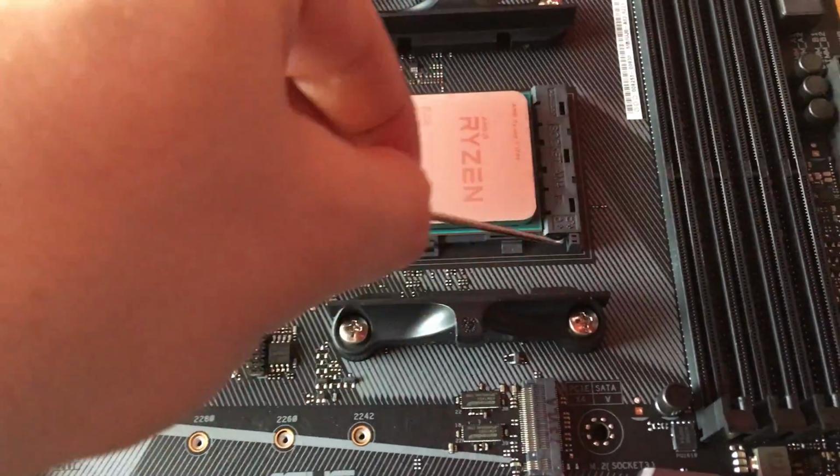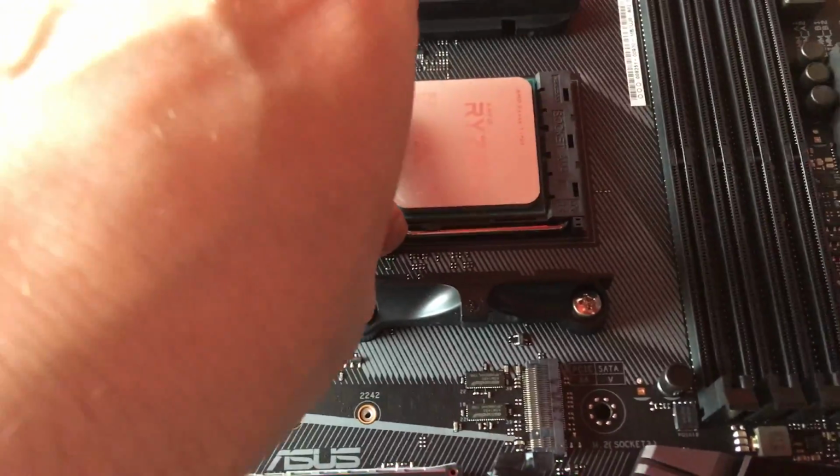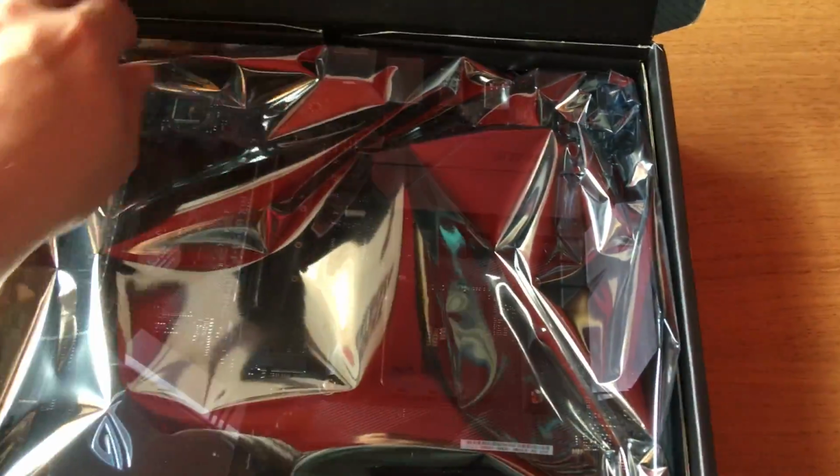Now the motherboard I picked was the Asus ROG Strix 350F gaming motherboard. Not that expensive. Like, it's a Strix gaming motherboard and it's like 115 quid. It's a surprisingly good price. So I'm really happy with this motherboard and it seems to be working really well.